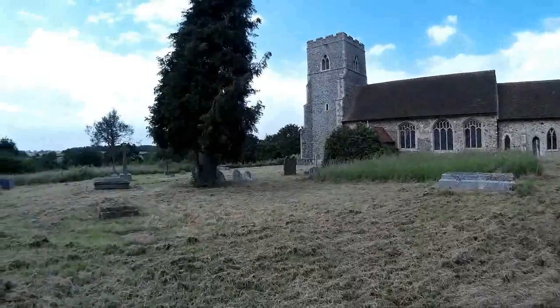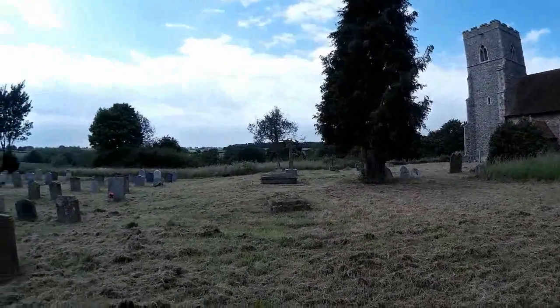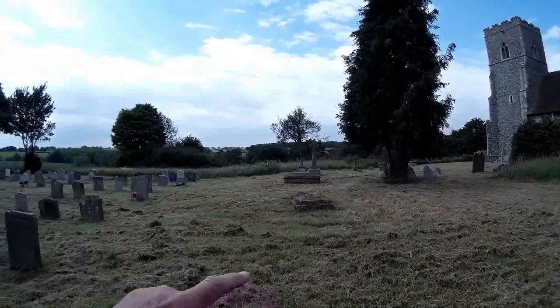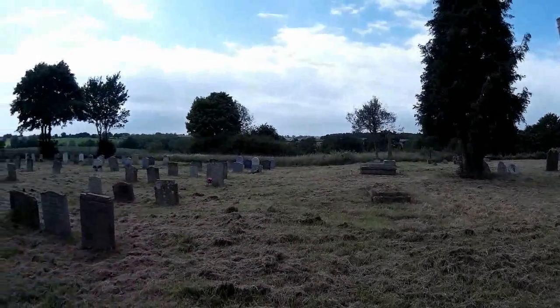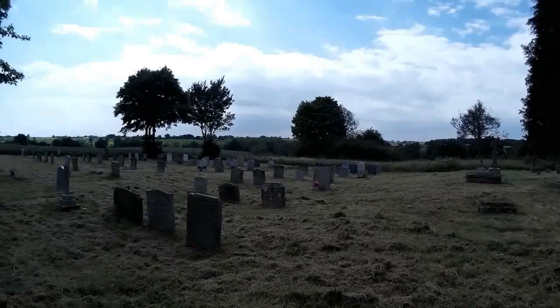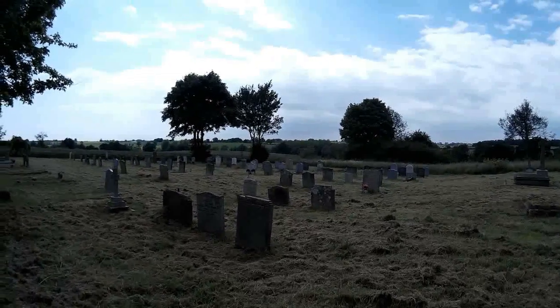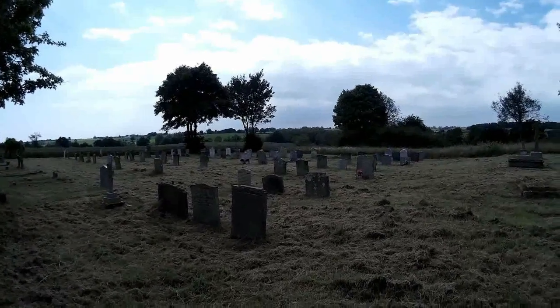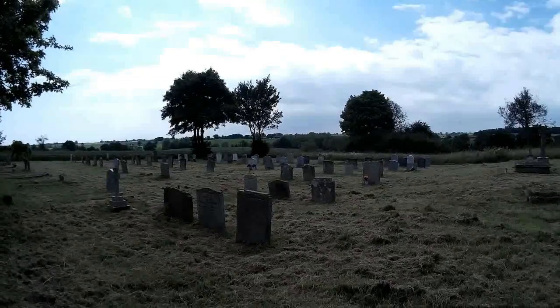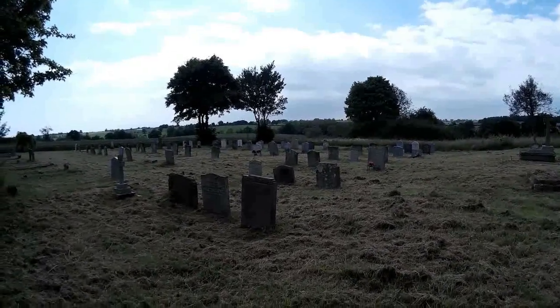And then we look down this way and you see that the church is actually on a high point, and the land rolls down gently into a small valley there. It's a lovely, lovely view over there. There doesn't seem to be any main roads here, and we're away from all the traffic, so all we can hear, apart from my voice, is all the birds singing.